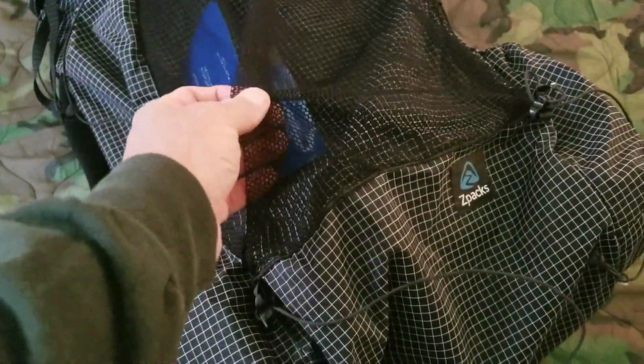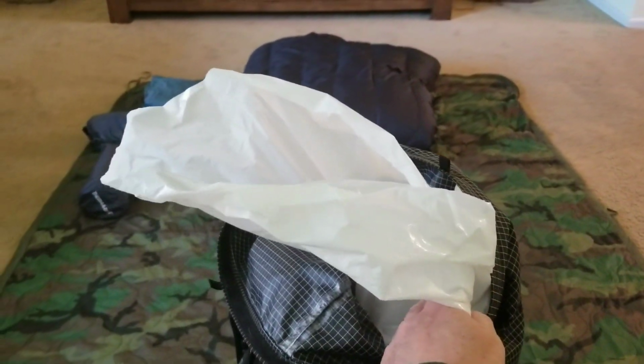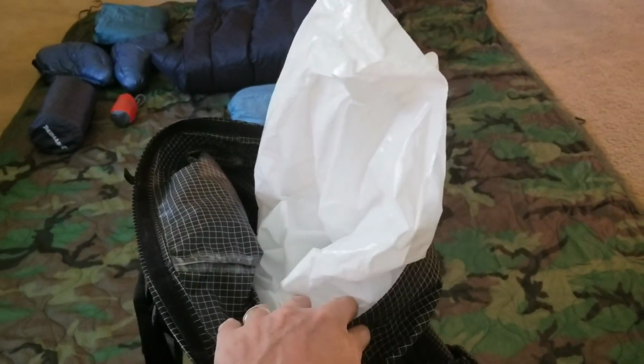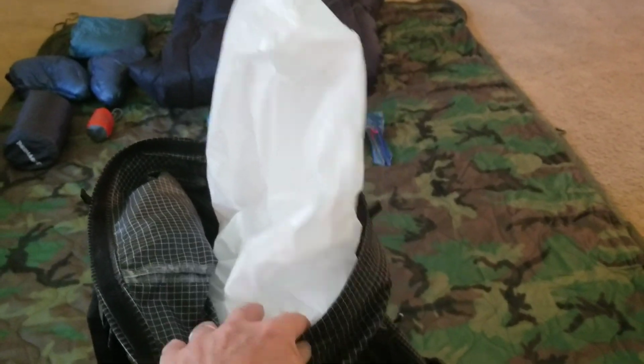So, a couple features about this pack. It's got the mesh outer pocket, which is huge. It seems delicate, but really it's not. I haven't had any issues, and I've been stuffing all kinds of different things in there. So, along those same lines, as I'm not carrying a pack cover, I am going to carry a trash compactor bag. This trash compactor bag is going to be my pack liner, and just kind of a secondary form of waterproofing. I also keep most of my stuff in waterproof stuff sacks, which we'll go over later.